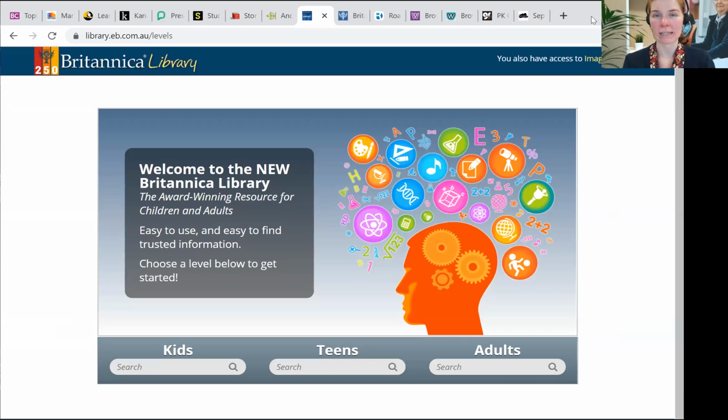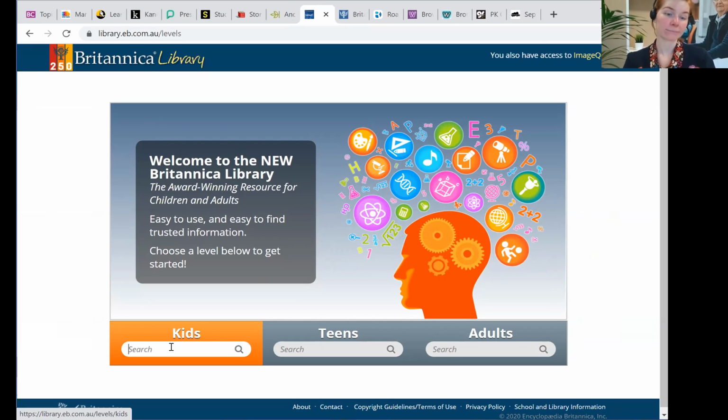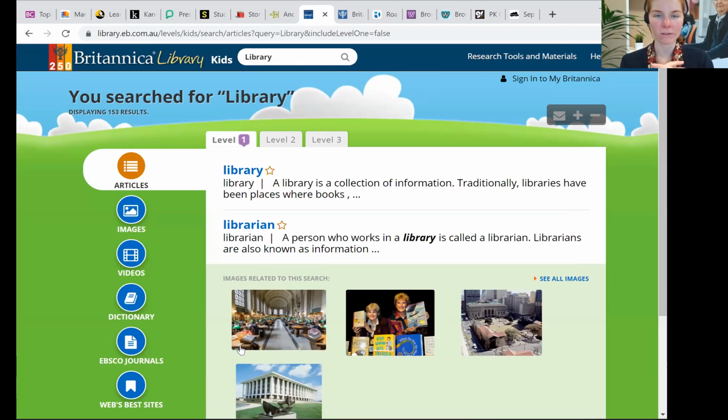Let's jump into Britannica Library, like so. Britannica Library is essentially a resource for children and adults. That's us. Trusted information. And they have 3 different levels of intensity. So if we start off with kids, and if I were to look up library, search, we will find it's so lovely and colorful.